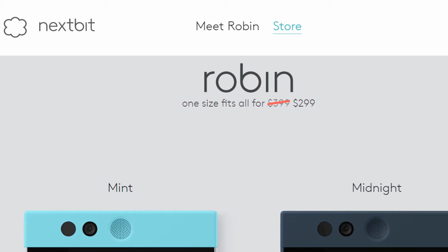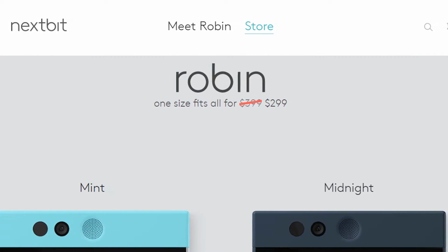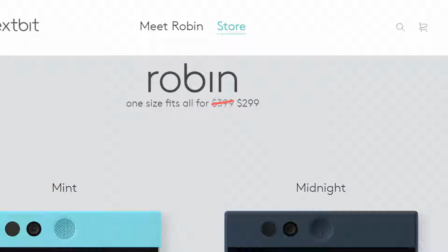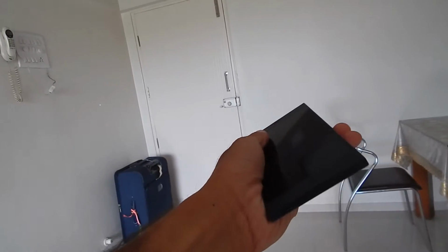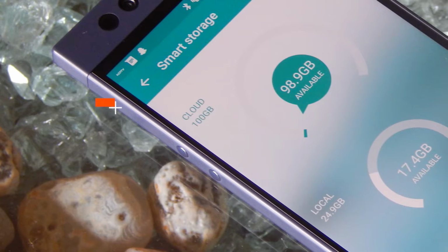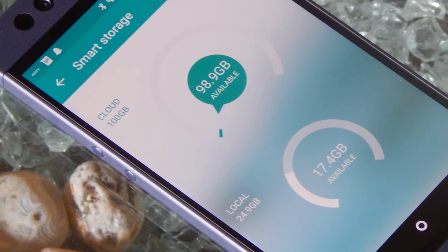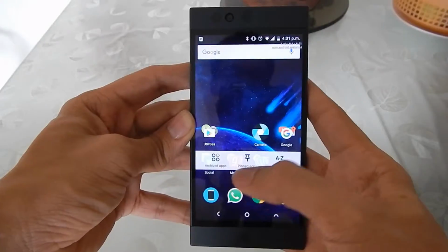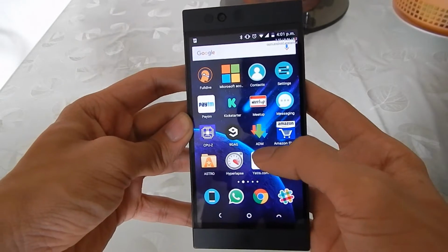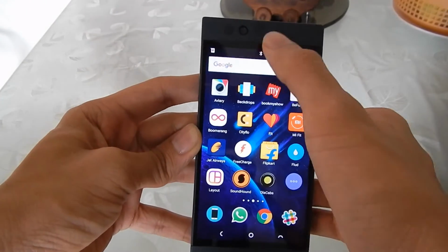The company is charging just $299 or 20,000 rupees in India, while for its many Kickstarter backers, the price is even lower. Usually we start the review with the design, but today we shall start off with the cloud. It's called Smart Storage, and it's basically 100 GB of secure cloud storage where your phone can offload apps that you don't use very often. When you do need to use one of the offloaded apps, you tap the icon and it reinstalls. Everything is right where you left off the last time you used it.